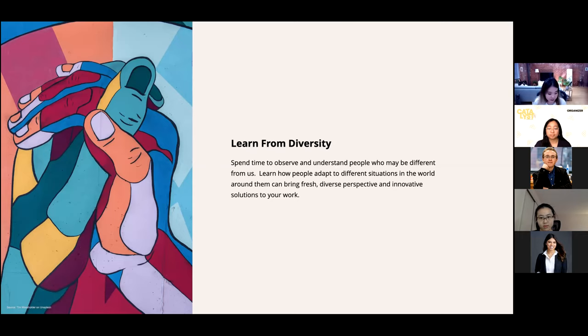Next, learn from diversity. Spend time to observe and understand people who may be different from us. Learning how people adapt to different situations in the world around them can bring fresh and diverse perspectives and innovative solutions to your work. Remember that inclusive design puts people at the center from the very start of the process.